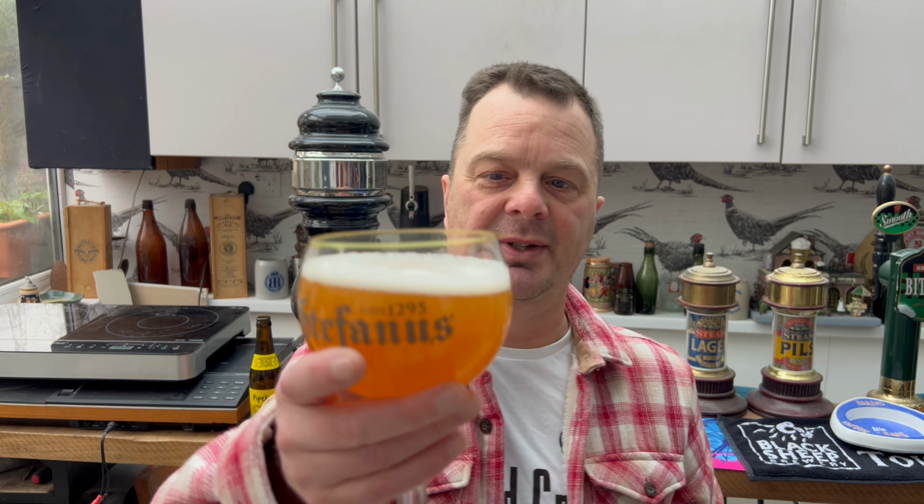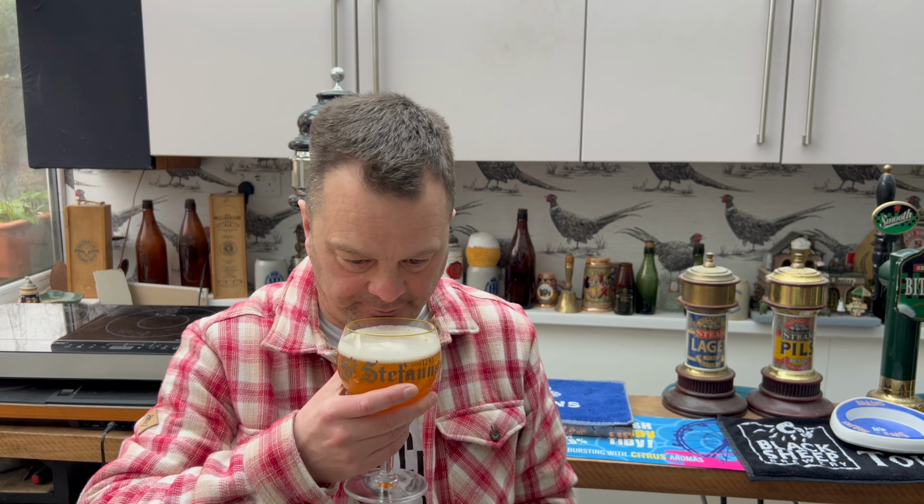Beer has a different importance in different countries. So in Belgium, of course, beer is a big, big thing. And to have your own beer in the supermarket, you know, it's quite an important thing to do. And I totally applaud it. Totally applaud it. So aroma.